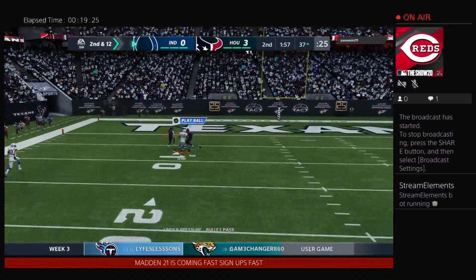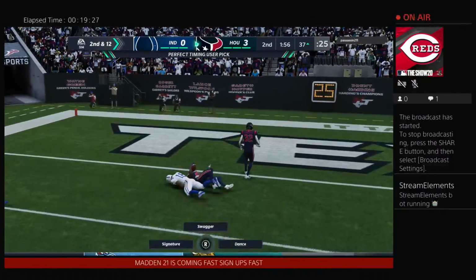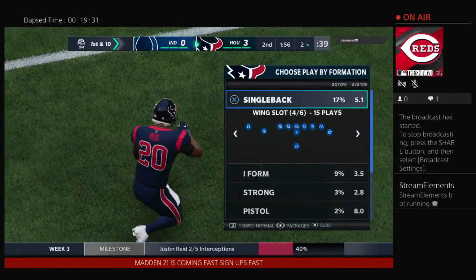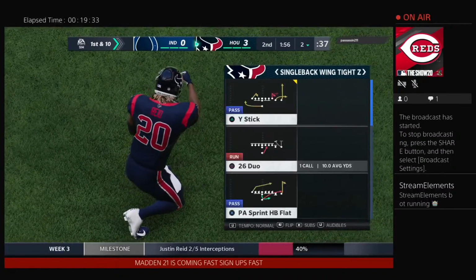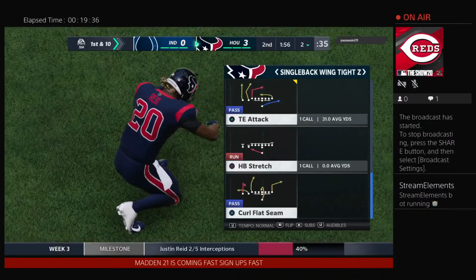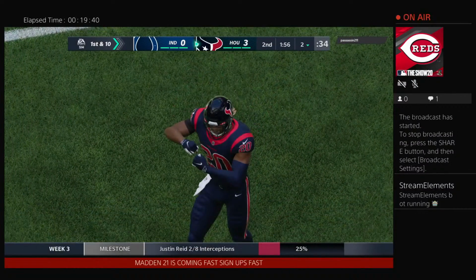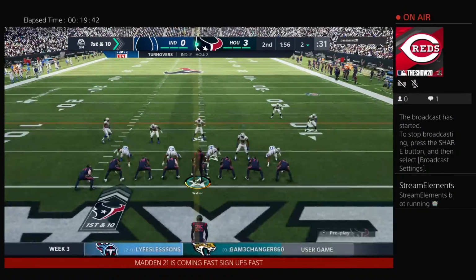He's going to air it out deep for Green. Is this intercepted? It is. It's intercepted. Picked off by Justin Reed. And that's now the second time he's picked off a pass here in the first half alone. Again, another great read defensively, and you just see him get in the right position to make the play and get his guys the football back.